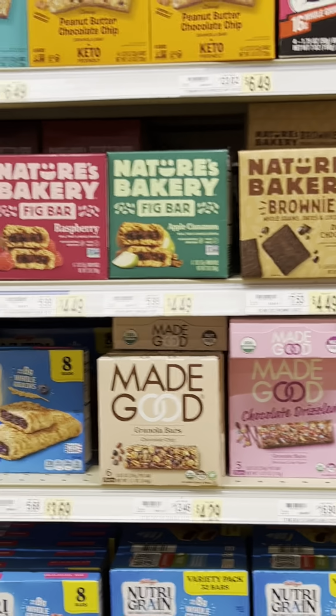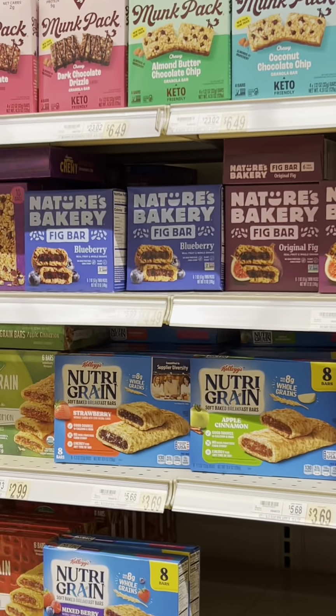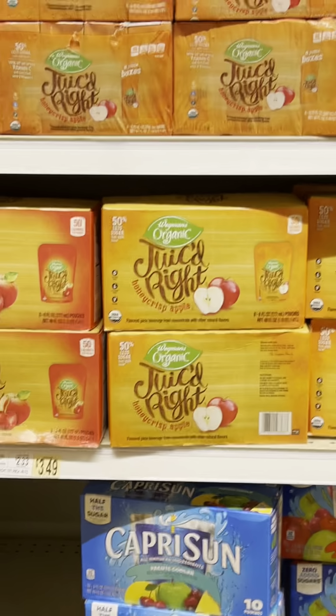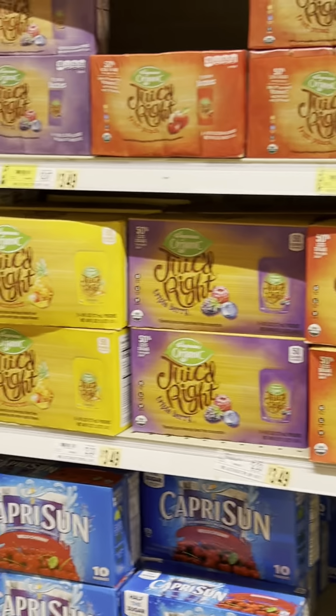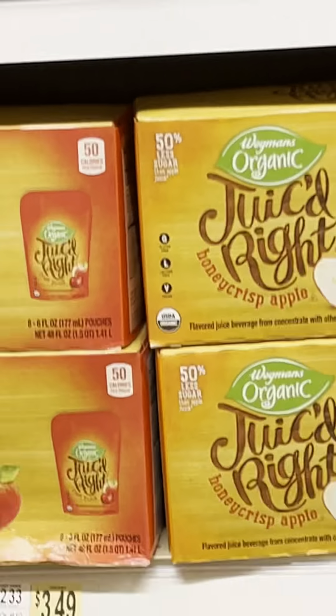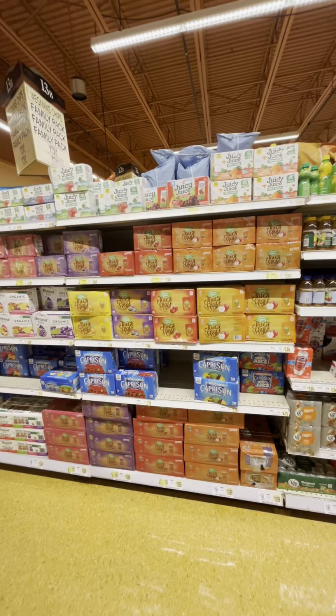One of my personal favorites are the bars by Nature's Bakery. For kids and the kids at heart, juice in a packet is also another good hydration choice. And as you can see, they got quite a selection.